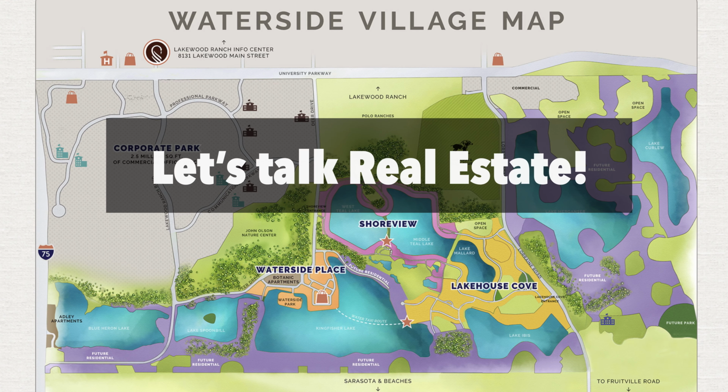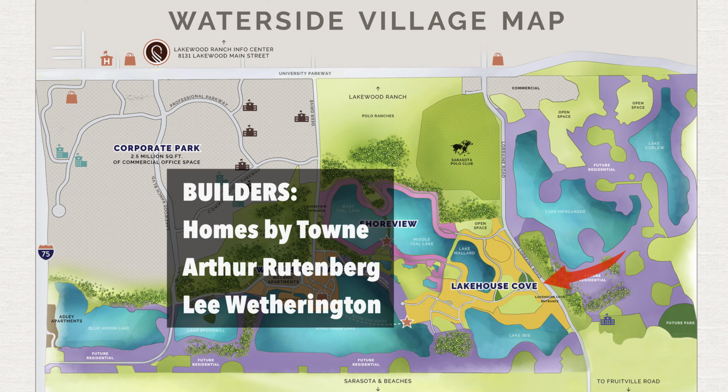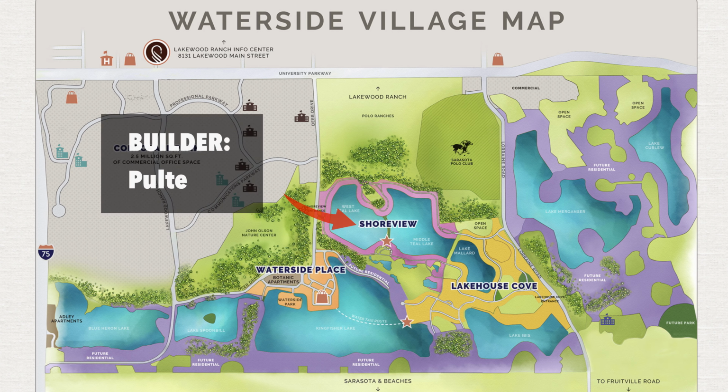Now let's talk about real estate opportunities in Waterside. There are currently two villages building in Waterside. First is Lake House Cove, which has Homes by Town, Arthur Ruttenberg, and Lee Wetherington as builders. Also, you'll see here Shoreview, which is a community developed by the national home builder Pulte.